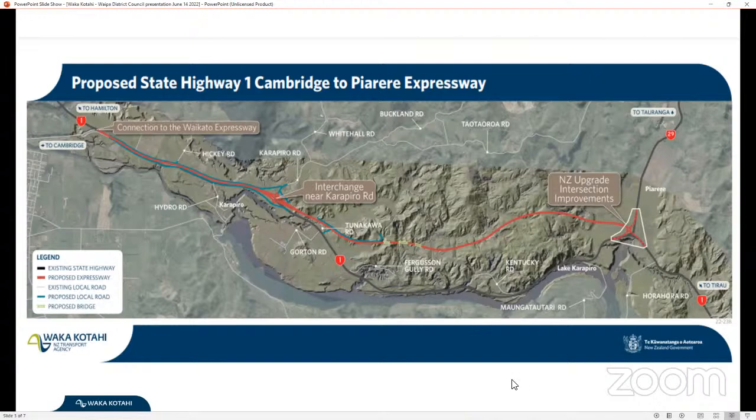And so final design and alignment for those is still to be worked through. There'll be 3 underpasses. And that's where we are interrupting properties so that those properties can continue to function in the sense that they do at the moment for farming. And then a whole lot of associated culverts and other things. And we're working through that at the moment.